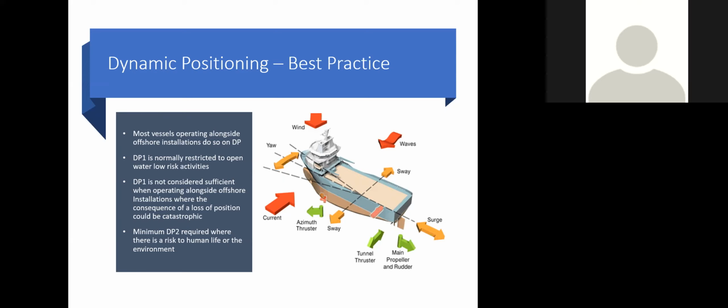Generally, as I say, these would be used in open water or in downwind type situations where if they did lose a position, they would actually blow or drift off the location. Not many operators would let them work upwind of an offshore installation with a DP1 system. I guess I've just covered that in the next bullet.